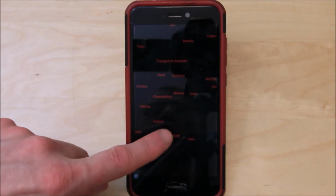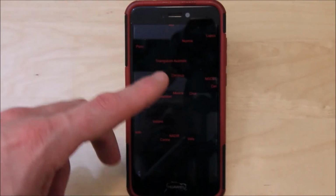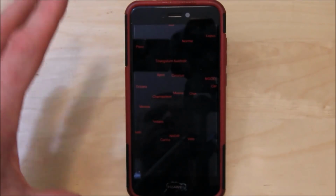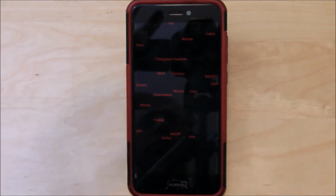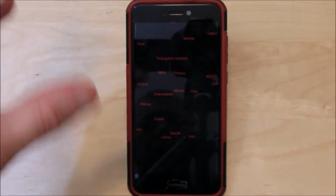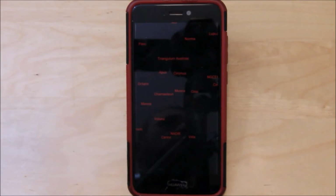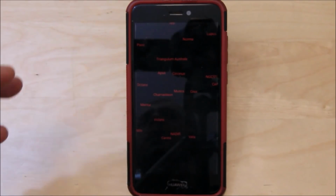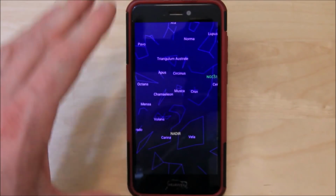What this mode will do is save your night vision. You can point the telescope at the night sky and it's not going to affect your night vision. Because you don't want a bright star map in your face when you're trying to image or look at deep sky objects. You don't want an app that's going to go straight into your face and ruin your night vision. However, the pointing accuracy is not that great.